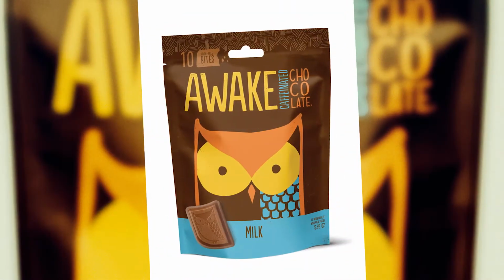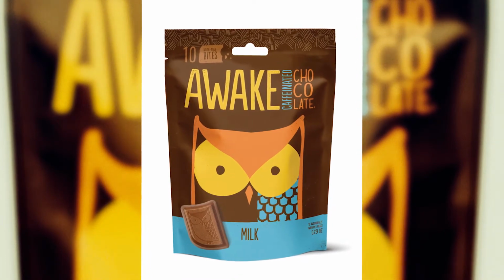For all you candy makers out there, one key message to you: lean into what you do. Be a candy maker. Don't try to be something else. Here's some great examples. This right here looks like coffee. You know why? Because it's caffeine-enhanced chocolate. That's why it looks like coffee. Pretty tempting. Lean into what you do.